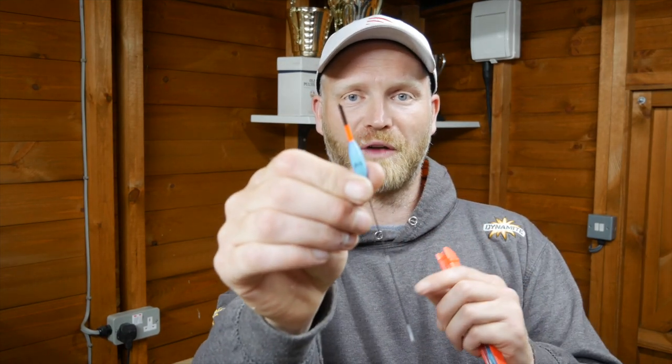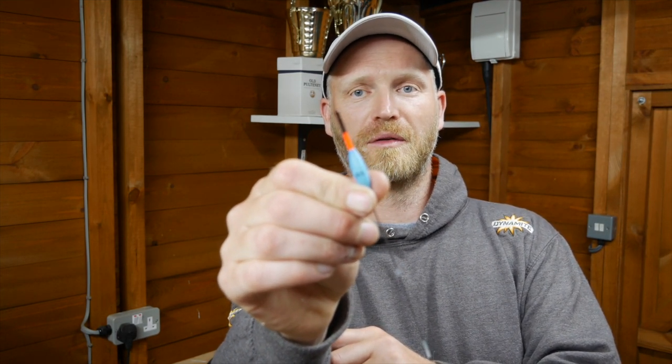Now, rig-wise, I've put it back on the winder so I can show you. For me, remember I'm using 8mm hard pellets. It's quite a heavy bait. That heavy anchor, i.e. the bait, needs a heavy ship to hold it up. So what I've got is a nice thick bristle pole float. It's actually 2.5mm, that bristle.